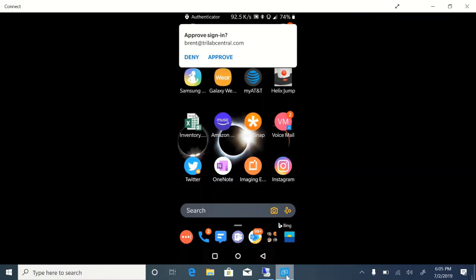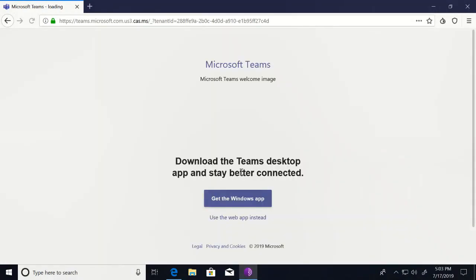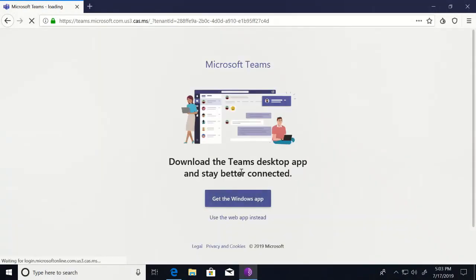If it's not me trying to log in, of course I'm going to deny it. I'm not logging in to Office 365. But if it is me, I'll click the approve button. And once I click approve, you'll see that I go right to the point where I can launch that web browser experience of Teams, just like I did on the first authentication. So that's the value of risk-based conditional access as part of our advanced package, that E5 package.